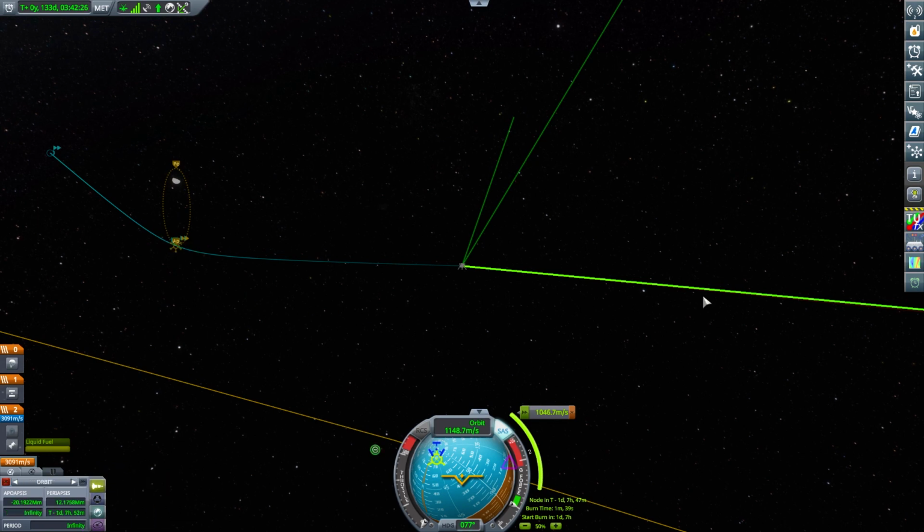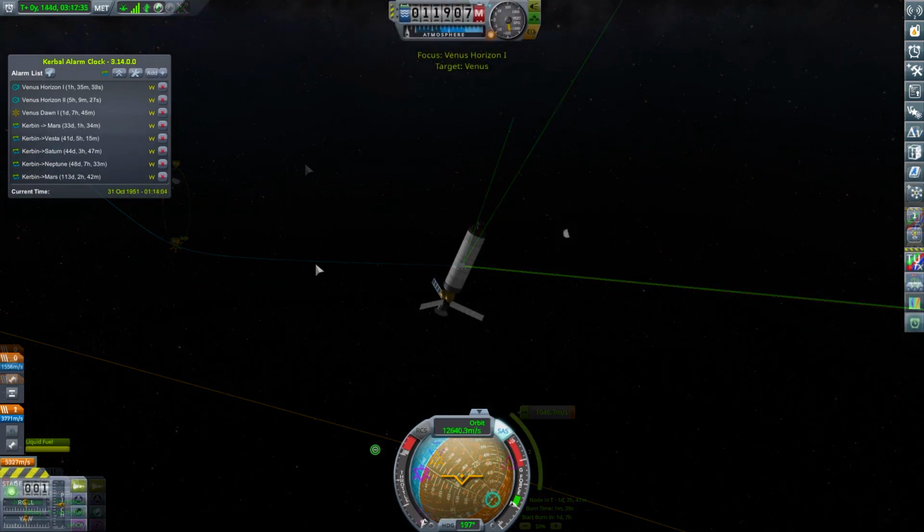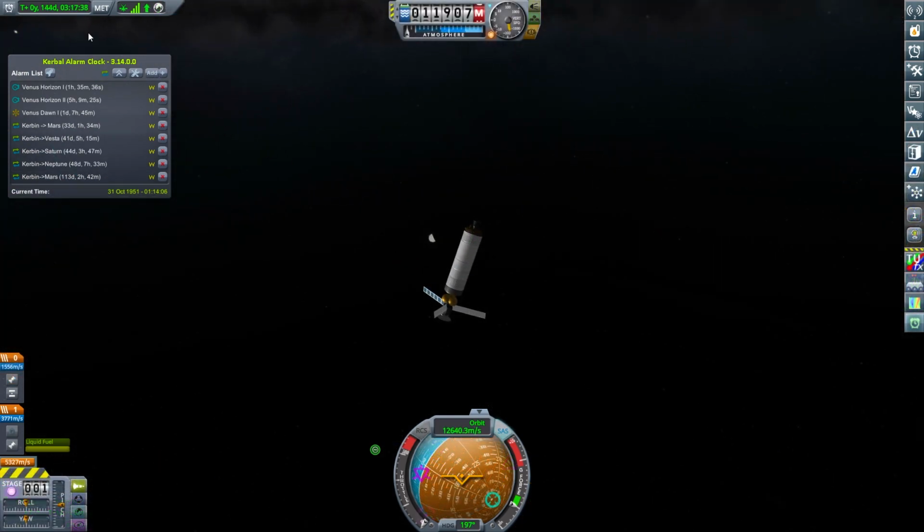It's going to be about 1,000. We're going to put that into the calendar. You notice I'm not using the stock one. Still not using the stock one. I just don't like it. Right, here we go. This is Venus Horizon 1, or Verizon 1, as we should call it.